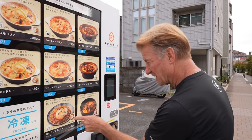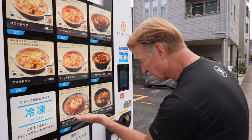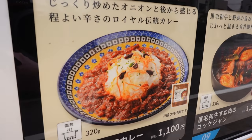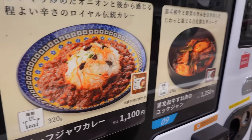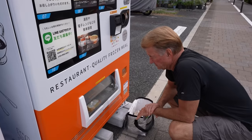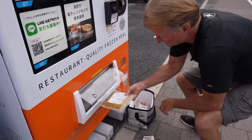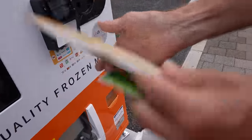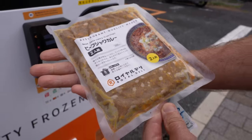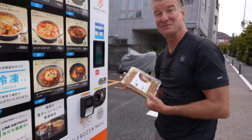All right, let's do the beef curry next. This is very exotic looking. Looks spicy, doesn't it? Yeah, okay, number 8. Ooh, look at this. It looks rich, doesn't it? They're calling it beef Java curry. Oh yeah. Curry from Indonesia.